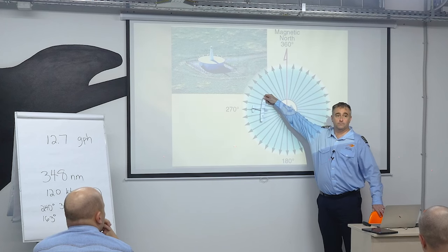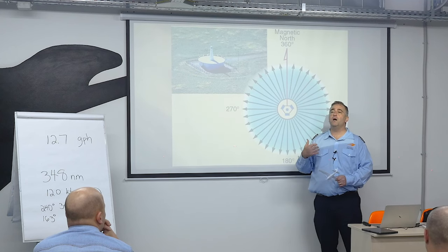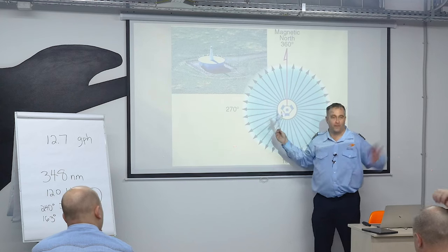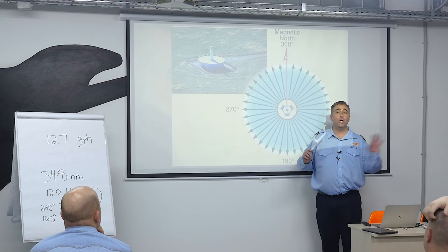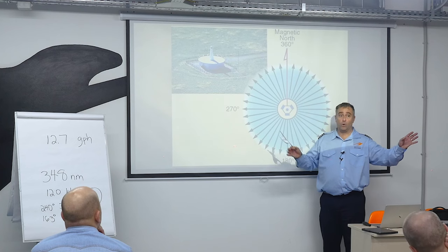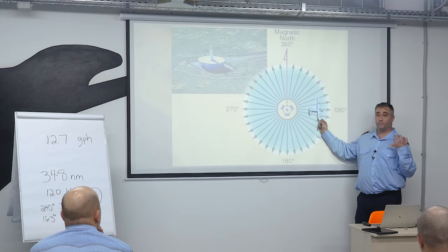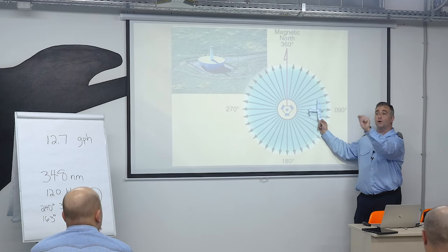Okay, that's great. So the radial that you're on, that's the indication you have from the facility. It has nothing to do with if the airplane is flying to or from. Nothing. This is where the airplane is located. The to and from only shows me either I'm on the radial from or I'm on the reciprocal to. So I'm on 090 radial. The indication I get, the sniff test that's given to me right there on the screen, is I get a 090 from.